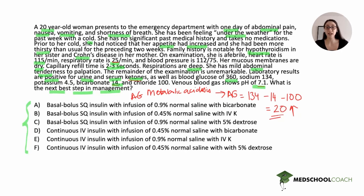So put together, this is most consistent with DKA, and we're told that there are ketones in the urine and serum. So this is diagnostic in the setting of this elevated blood glucose, about 360. So all these findings put together are consistent with a presentation of DKA. So the family history of autoimmune disease was important here. We'll talk about that in a bit, as well as these rapid, deep breaths.